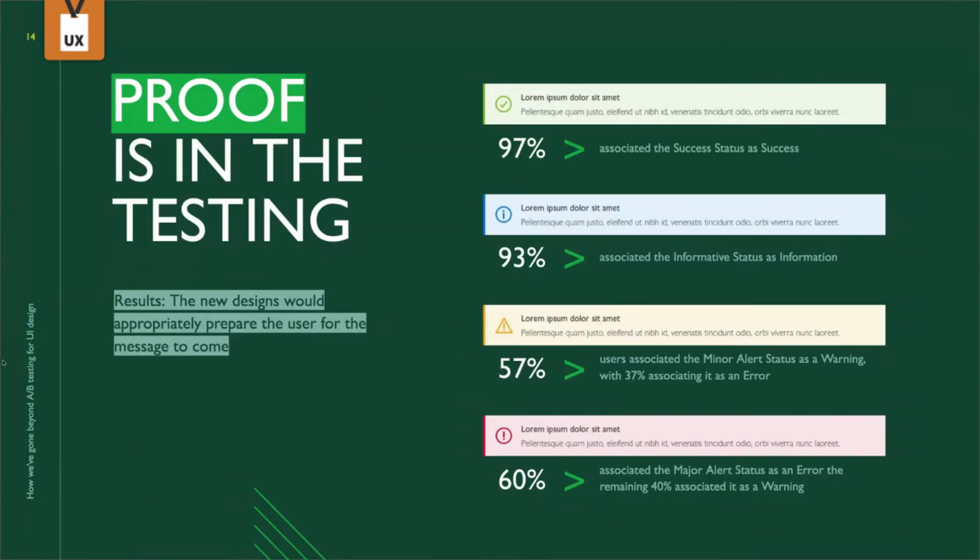And we showed that largely our assumptions were correct. So 97% of users associated the success status as success, 93% of users associated the informative status as information. And what you can see here is there's some overlap between what users perceived as an error and a warning, but it's not totally unsurprising, seeing as we're using quite broad terms with overlapping meanings. And so we're confident that the overall understanding of the sentiment of these messages is accurate.